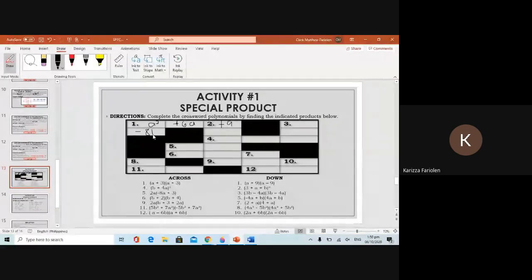So you do numbers 4 to 12 across as well as 2 to 10 down. Kindly write your answer on the activity sheet. Nagkakaintindihan po? Again, the submission is until Monday, so don't force yourselves to finish in one day. If you can finish in one day, go, but if not, you can continue on the next days, since the retrieval of our activity sheet is still Monday.